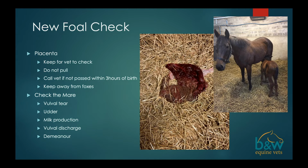The other things we want to check on the mare: we look at her vulva, make sure that her vulva is not too badly damaged. There will obviously be some bruising, but if it's torn or shredded, then we just keep an eye on that. She might have to go onto some antibiotics so that area stays clean and doesn't become infected. We look at her udder, make sure she's got a good milk supply, hasn't got a hard, hot udder or any signs of mastitis. And then we check for vulval discharge and general demeanour.